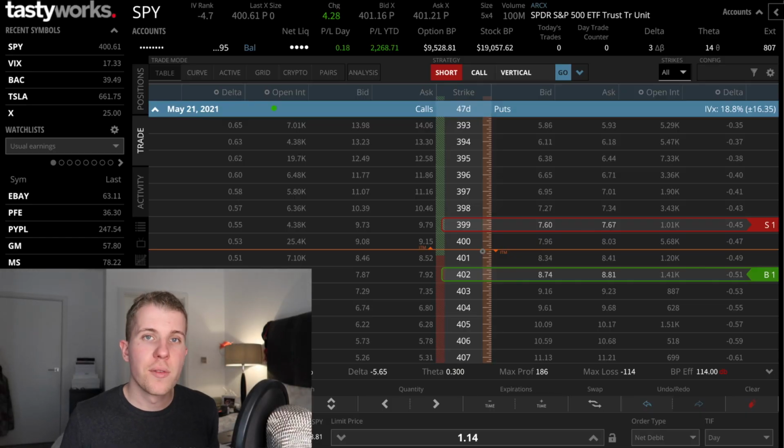I took back the example of the SPY and the spread that we were talking about at the beginning of this video. So I was saying that I would buy, for example, the 402 strike and I would sell the 399 strike, which would create a put debit spread, as I said. So the goal here is to create a put debit spread that is going to make me earn money from the time decay, even though I buy options.